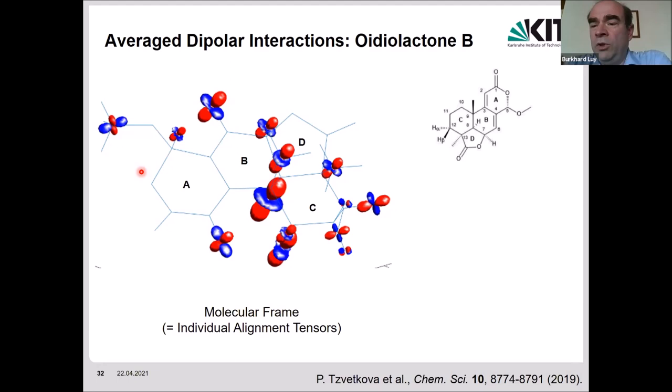You will have a huge error then. Because of course, a single alignment tensor is always an approximation because there is no such thing as a rigid molecule. Even though camphor, you saw, shows some flexibility. But here the approximation will be very rough if you use a single or just 2 or whatever alignment tensors.